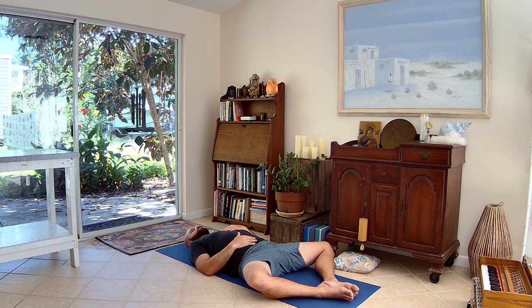Allowing your awareness to move through your chest to that space on the back side of your body that's touching the ground. Feeling the connection of your heart to the earth. And taking one deep clearing breath here, full breath in. And a big sigh out.